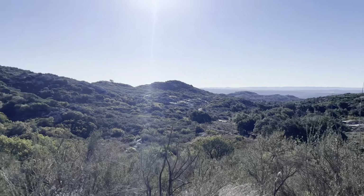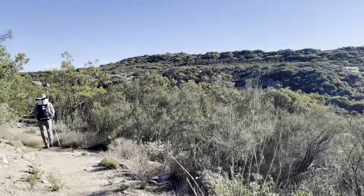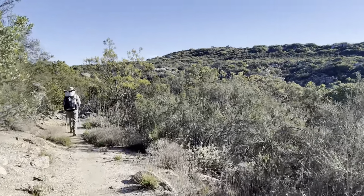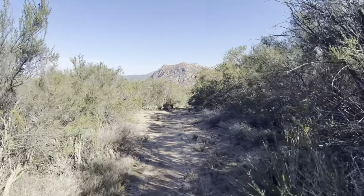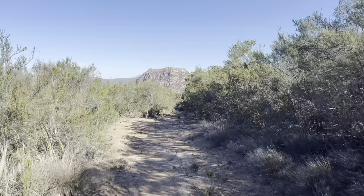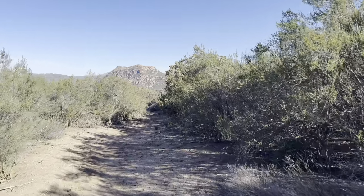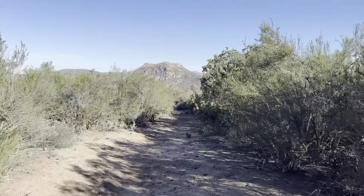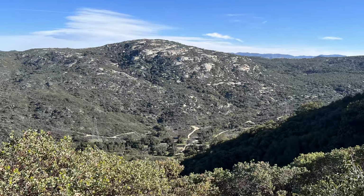There's some nice views from up here. We're going in and out of the shade, and it's pretty cool this morning. So far, not a bad hike. We started our slow descent down into Hauser Canyon, and look at that beautiful view. A little ways back, we could peek through the trees and actually see the trail going back up the mountain. I don't think we go completely to the top, but we'll find out.